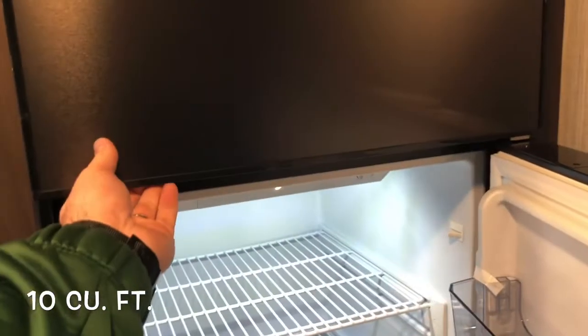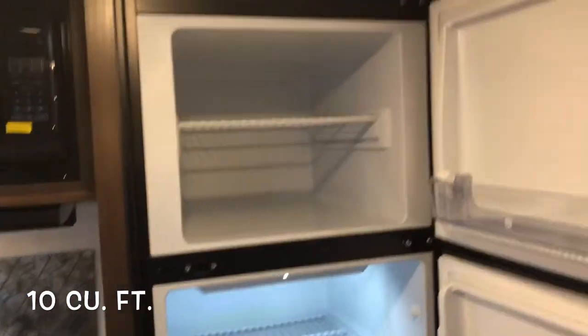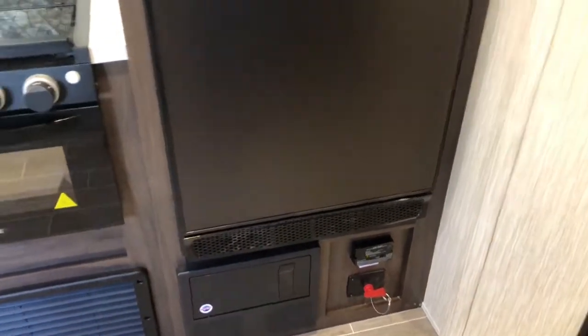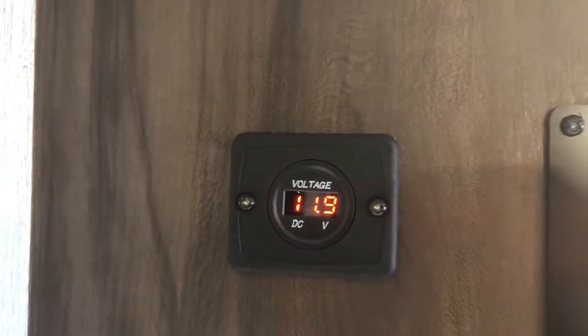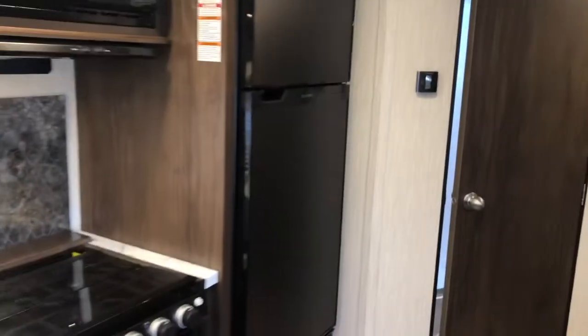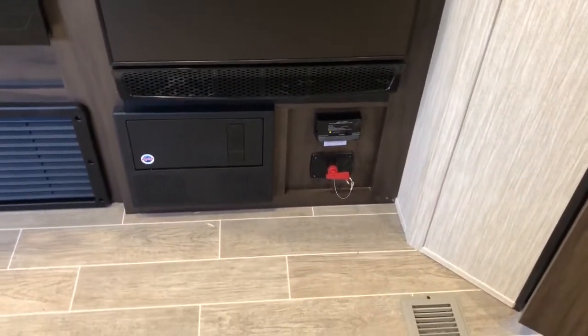In the kitchen, you'll see this large 12-volt Furrion 10 cubic foot refrigerator. So as mentioned before, you're on the solar panel. So right now I'm on the battery with the solar panel on it. You saw the voltage meter. And again, all this is running off of that. So electric only fridge, battery disconnect down low.